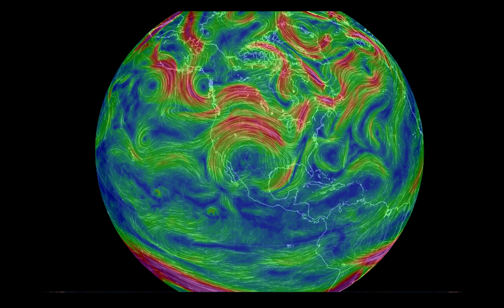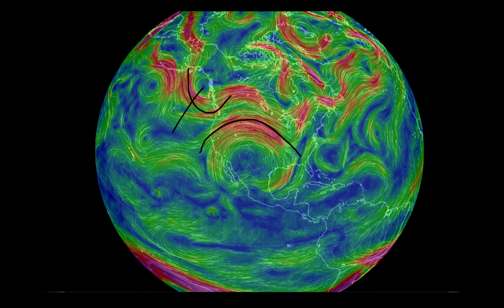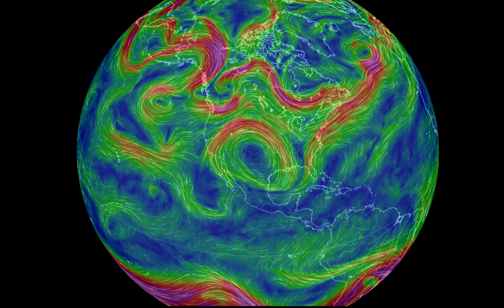Checking in with the jet stream on this Tuesday morning, we've still got our ridge of high pressure over the western U.S., and we've still got an active storm track going over the top of that through the Canadian prairies, through parts of the northern plains, and into the Great Lakes. And as we take this out into the first few days of August, we see a similar look.